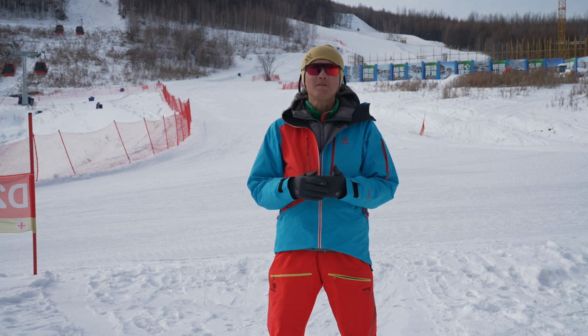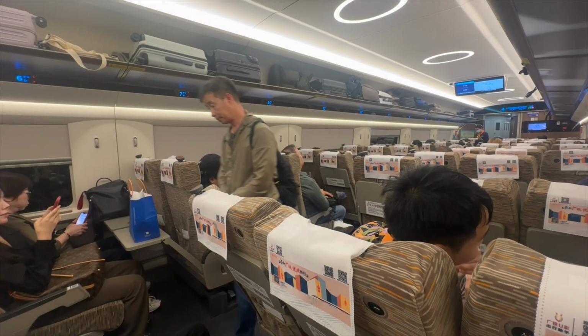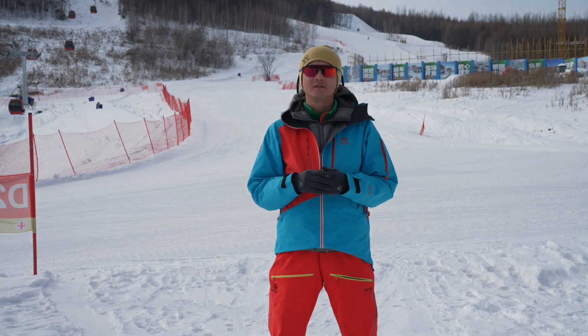As for transportation, do have a look at the high-speed train. If your travel time is within 4 hours by plane, most likely it's faster and easier to travel by high-speed train. Have a look at the option.